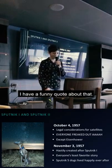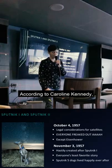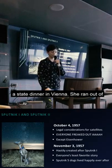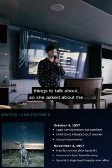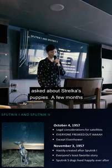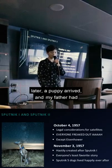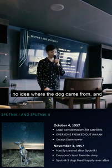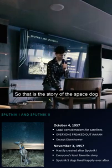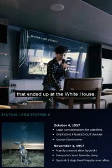I have a funny quote about that. According to Caroline Kennedy, Mom was sitting next to Khrushchev at a state dinner in Vienna. She ran out of things to talk about, so she asked about the dog, Strelka, that the Russians had shot into space. During the conversation, my mother asked about Strelka's puppies. A few months later, a puppy arrived, and my father had no idea where the dog came from and couldn't believe my mother had done that. So that is the story of the space dog that ended up at the White House.